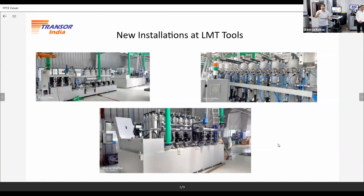And I'm very proud to share about our recent installation at LMT Tools. We installed two systems over there. One is connected to 14 machines, around 1,500 liters per minute. And the other one is connected to 8 tool and cutter grinding machines, which is about 1,000 liters per minute.